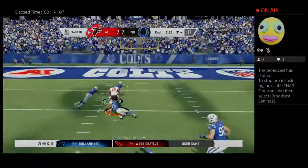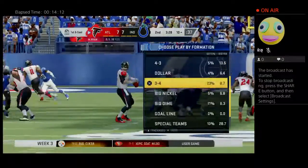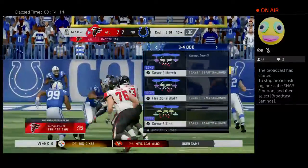To throw on third down, Ryan. And he's got Sue. And he's taken down, but not before reaching the 10-yard line. They're able to convert on third down, and that sets up a first and goal.